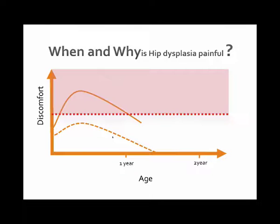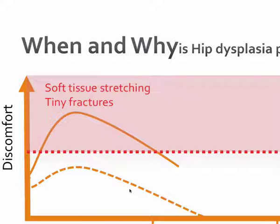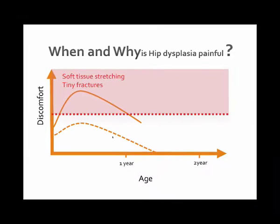Other puppies will show quite severe hip discomfort, and this is due to the tiny fractures that are occurring in the acetabular rim, and also to the excessive stretching of the soft tissues around the hip as the femoral head pops in and out. In many of these patients, the clinical signs will settle over the next few months so that by 12 to 15 months of age, they are relatively symptom-free.